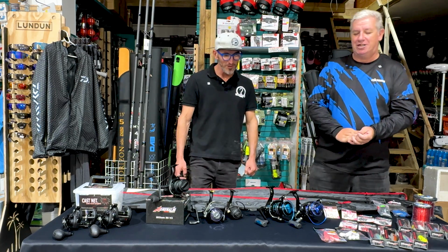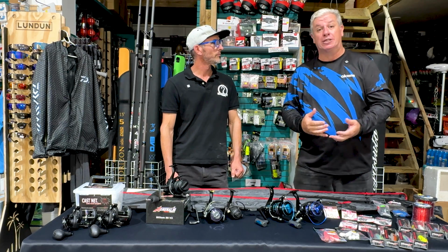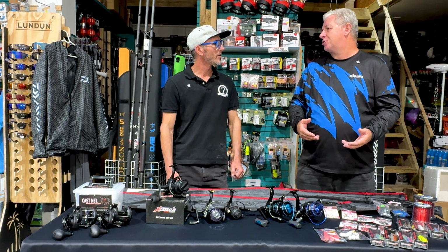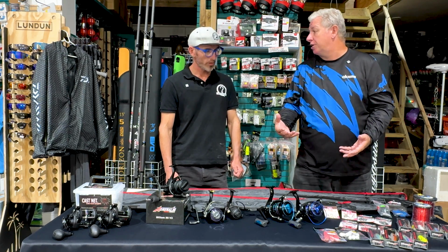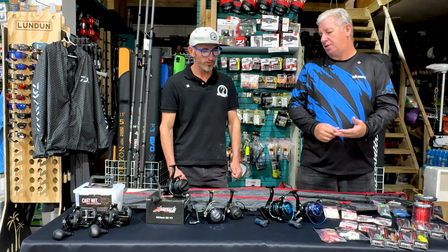Almost there. But bear in mind, a budget reel can still catch fish. They're generally not quite as strong, and not quite as durable. But for a lot of guys who fish once a year, coming down on holidays, and you haven't got any saltwater gear, it's an ideal place to start. Or if you're on a tight budget, you can still catch fish. Perfect reel. Can I butt in there quickly?